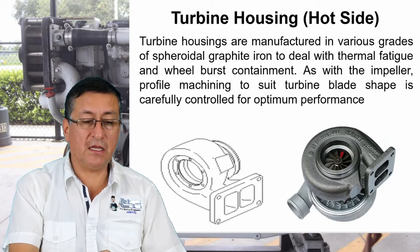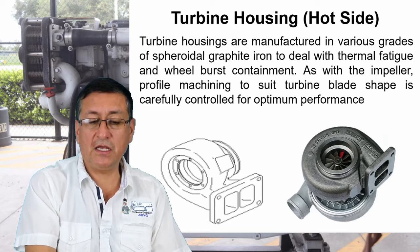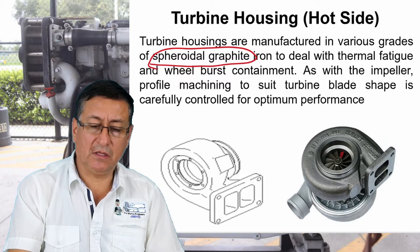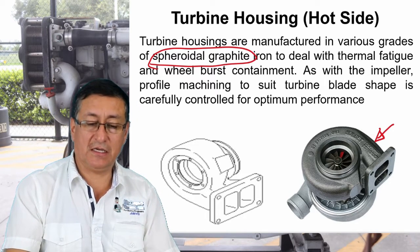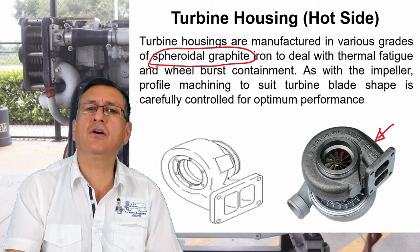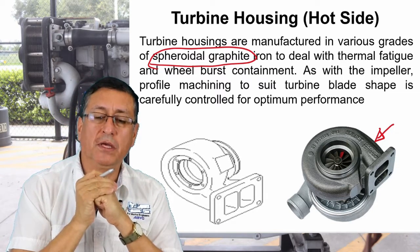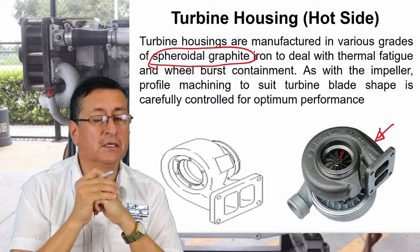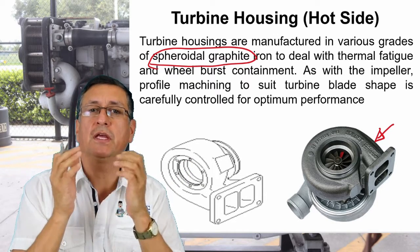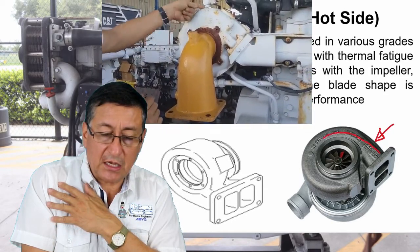Okay, and this is the housing on the hot side. The housing on the hot side is fabricated in cast iron. Normally the color of this housing is brown because it's regular cast iron, and it is covered with a special fiberglass insulation material, because the temperature of this housing is high, and this is the element that elevates the temperature of the engine room. Normally in this housing is located a cavity outside.